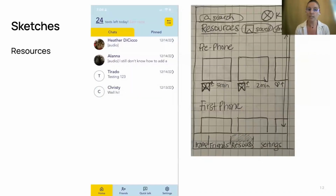In regards to resources, on the left image, you can see at the footer, there isn't a tab for any type of article searching or anything because you got it when you downloaded the app. You don't get it when you're inside the app. So my sketch on the right-hand side included a tab where once you selected it, you'd get in and be able to search around for any type of resources based off of topic, age, etc.